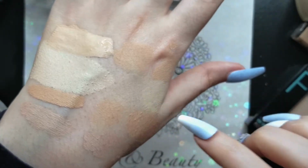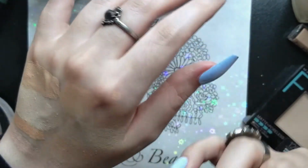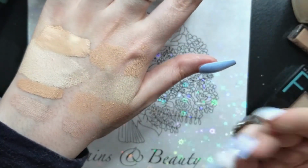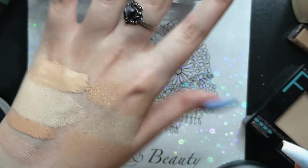Also, oh my gosh, look, this really does disappear. So that's interesting. You think you know a foundation, you've had it for 4 years, and then you do a swatch video and you actually learn something new about it. So this was useful for me. I hope it was a useful video for you. But yeah, so that's that shade.